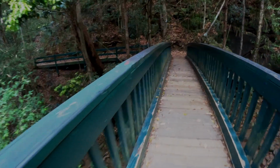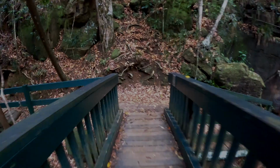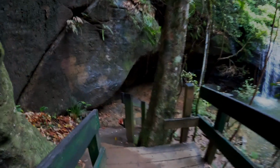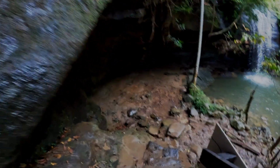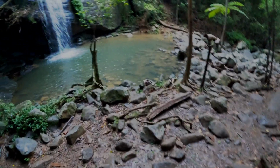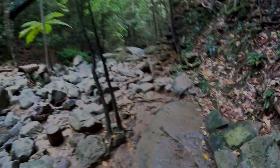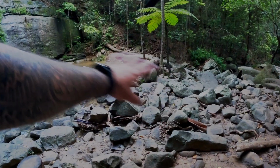At the moment, I'm the only one here, so I've got the falls to myself. So let's see what sort of shots I can get. So it is about taking your time here. All this area would have been flooded from when it was raining.